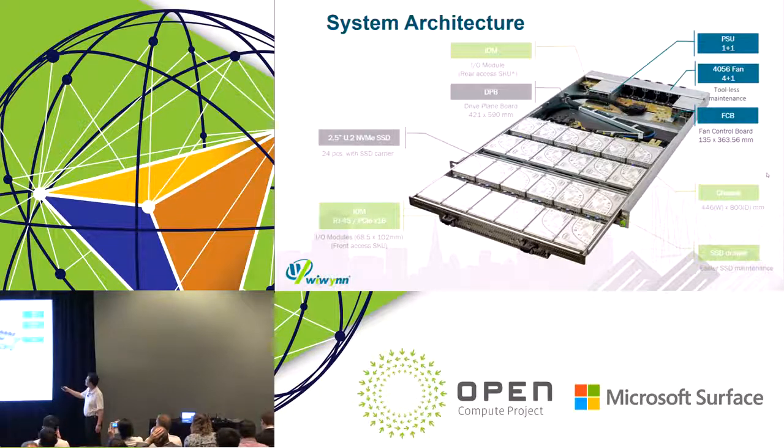Here you can see the fan control board. This board can hold five fan modules and two power supplies. The cable here delivers 12 volt power from the FCB to the drive plane board. This cable arm is the internal cable arm. We can tie all the cables together, including the power delivery from the FCB and the PCIe cables, routed internally to this area. This is the cable arm design.